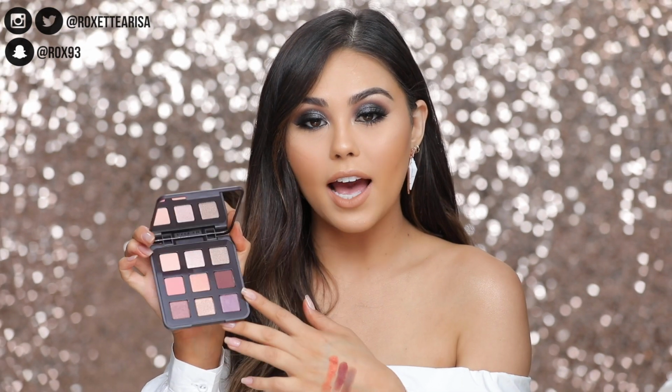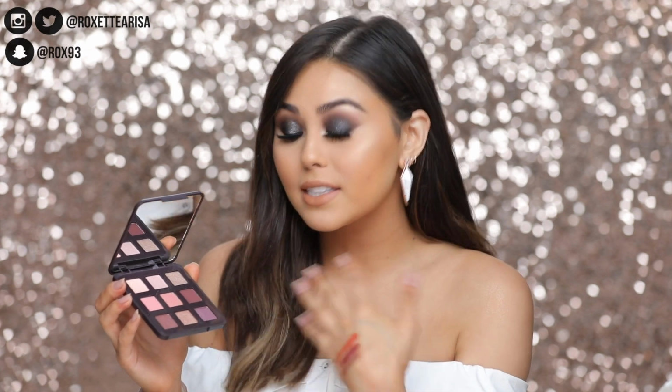I love this packaging for some reason. I feel like this palette definitely has more of a theme going on. You know, you're getting a lot of purple tones, a lot of pinks, you get some metallics, and then some mattes, which again, I feel like both of these palettes would be great for traveling because you do get a mixture of both mattes and shimmers.